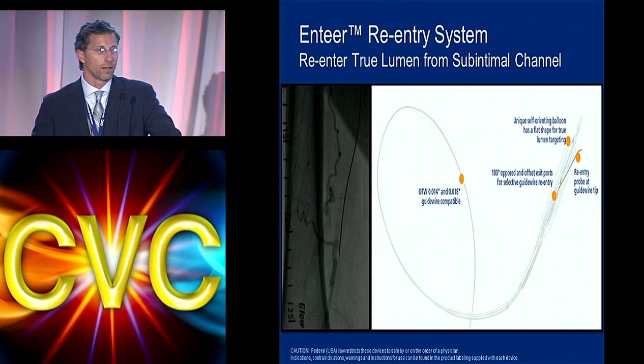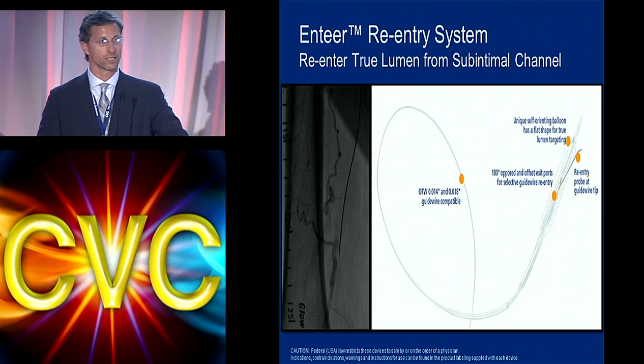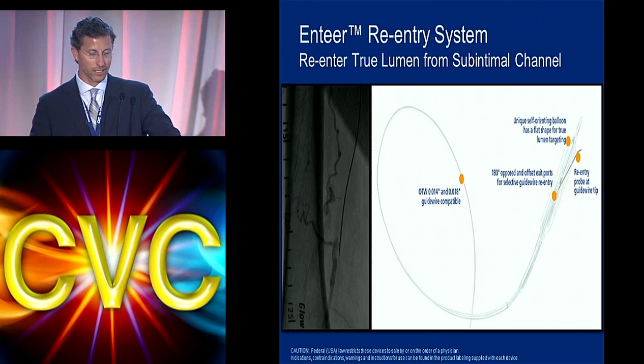The wire comes in three different strengths, flexible, a standard, and a stiff. I use a standard on about 98% of cases that I use this catheter. It works very well if you're somewhere in the ballpark of the distal vessel.